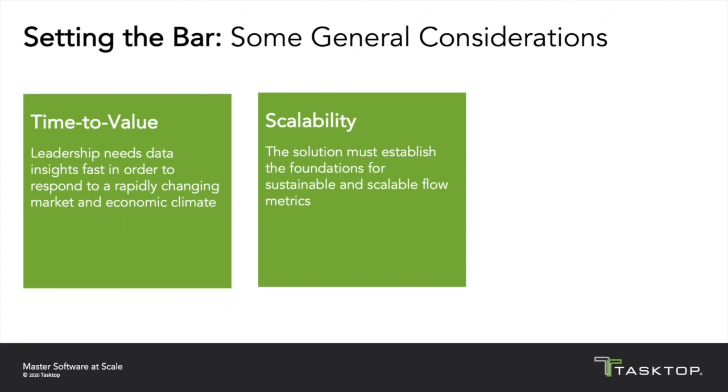Rather, you should be considering tools that allow for decentralization of the value stream measurement process, right? So I think about this as decentralizing and democratizing the work, letting the value streams model their own work, look at their own metrics, make adaptations and accommodations as needed. So you're really looking to decentralize.